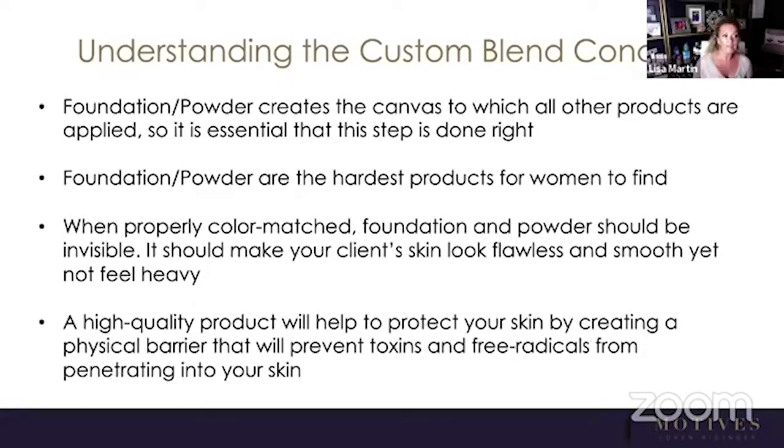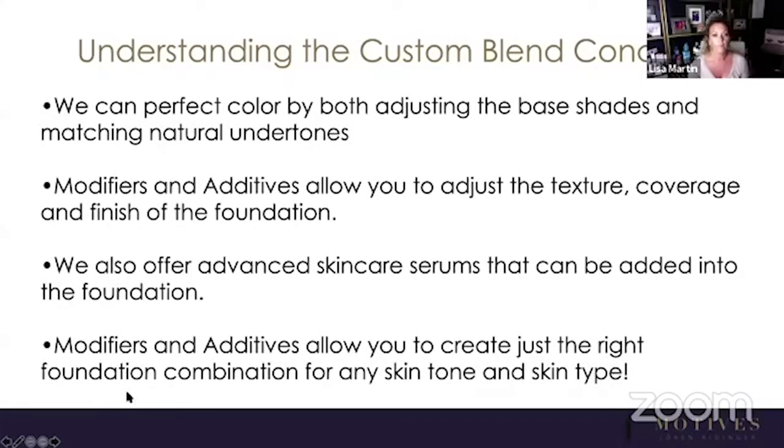So even if you're blessed enough to have really beautiful, flawless skin and you don't think you need makeup to cover anything up, it's still great to create that canvas. The rest of your makeup's going to go on a lot smoother, but also it's going to help you age gracefully, because the number one cause of aging on our skin is all of the elements, right? The UV rays, the toxins, things like that. So it's really, really important that you're conscious of that.